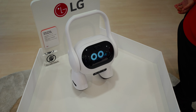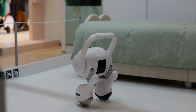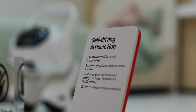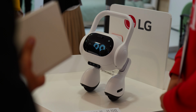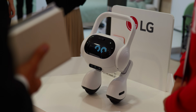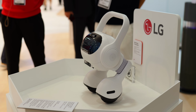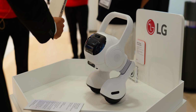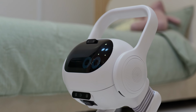That's right, LG also brought out their self-driving AI home hub, itself a way of controlling all of the LG AI and ThinQ items in the home while also being a talking, roaming companion. Not only does it literally put a face to this technology, it also has a voice that uses generative AI to respond to prompts, answer questions, and even create whole stories itself based on drawings and pictures that are shown to its camera array. A child's curiosity and imagination can thus be limitless with this kind of tech companion at the ready.